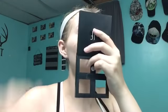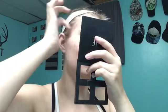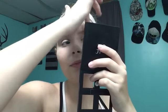Okay, I'm just gonna blend this in as much as possible under my eyes and on my nose. Okay, so looks okay, I think. So next I'm going to try to do something with my eyebrows. I don't really ever do anything with my eyebrows besides fill them in a little bit, so that's what I'm gonna do right now. Again, very scary to do.